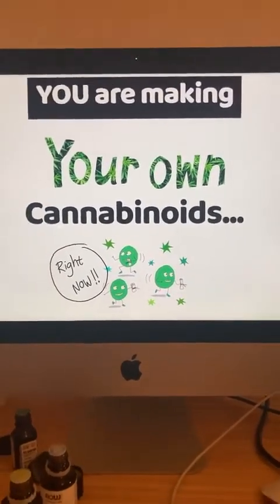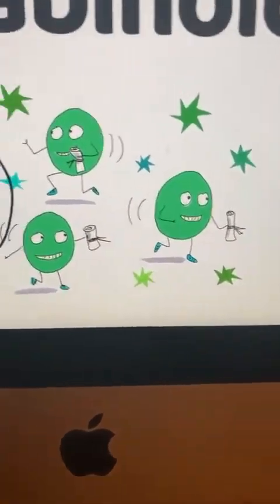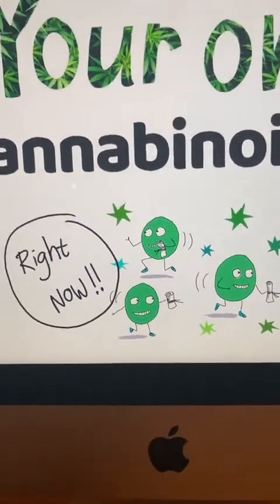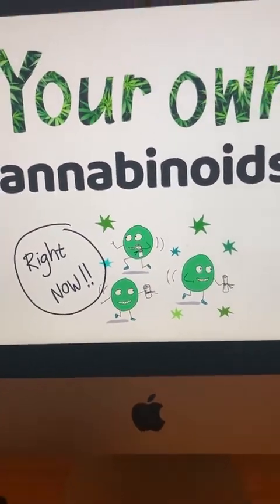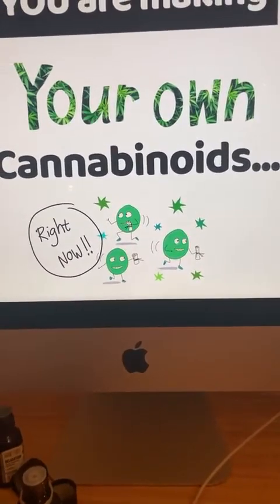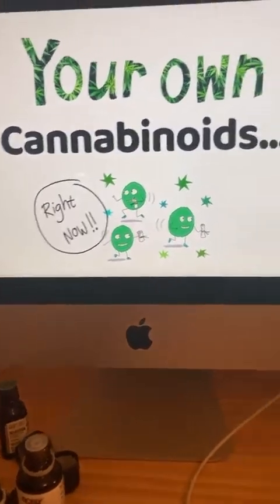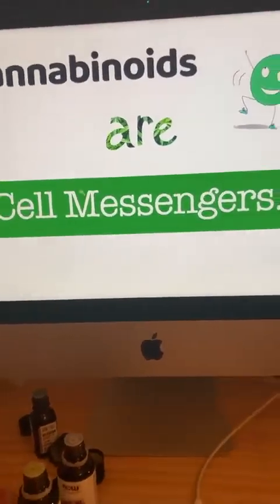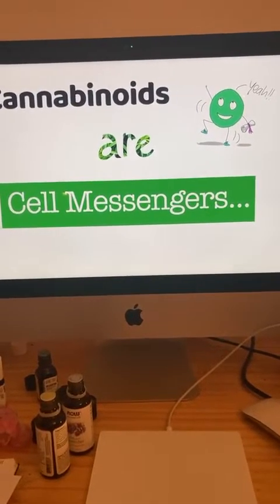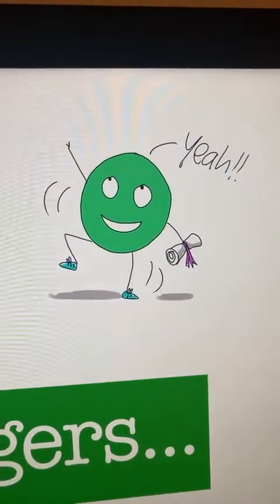Okay, all right. So you are making your own cannabinoids, and here they are. They're little dudes running around. Imagine that. I do like to think of things in the body in terms of little dudes. Since medical school, it's helped me to remember stuff. So you've got these little guys running around, and they're pretty awesome, because what they're doing is something very, very special. They are cell messengers, and cannabinoids, here he is, he's got his little message in his hand.